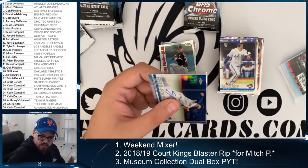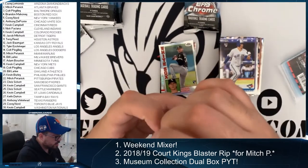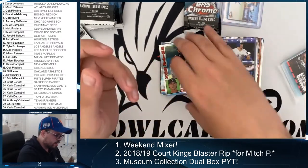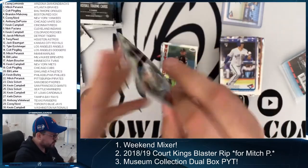I believe that's the first Reed Foley auto that we got. So, we'll see. I kind of want to look up that Byron Buxton again to make sure if it's a short print or not. So, auto number one, Sean Reed Foley, refractor auto. Let's hope for some more color.